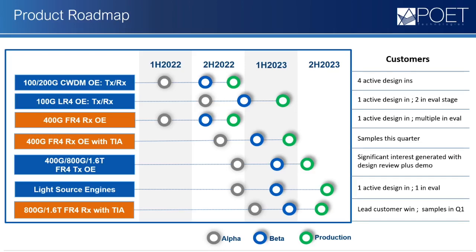100, 200 CWDM, Vivek talked to you about the product release that we intend to do. We've got 4 active design-ins working closely with customers. They have incorporated our solutions into their modules, and they've given us feedback on things we have to change. And that is the iterative nature, unfortunately, when you're providing an optical engine. We have to do all the validation at the engine level, then they have to do the validation at the module level, and those two go serially. It might be painful for you guys watching us and wondering what's going on, but that is unfortunately what the design process looks like.